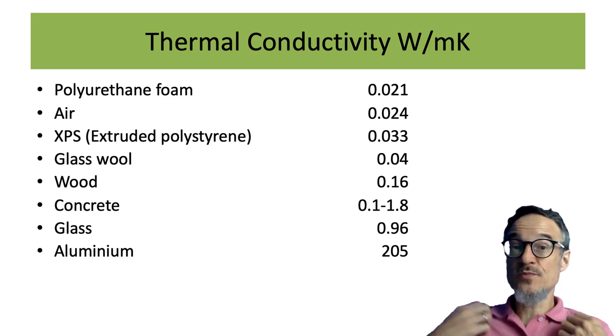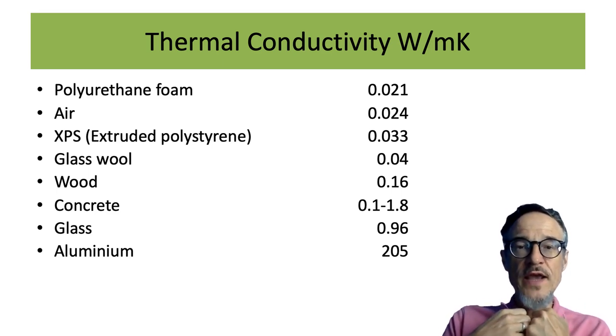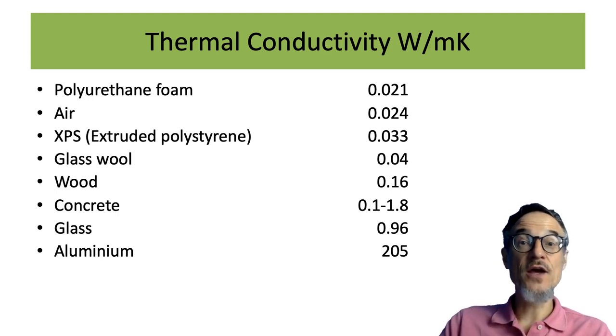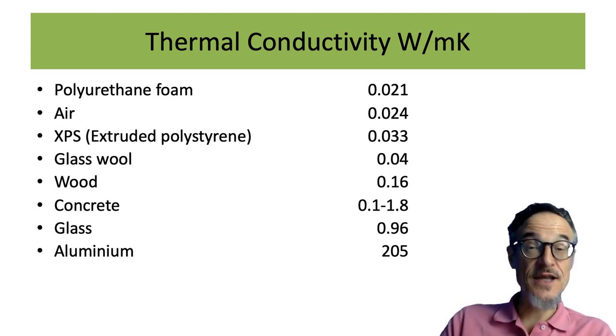It's the same as our clothes. If you have a down jacket, it's working not because of the down, but because the down is trapping air. And the air doesn't conduct heat. It's very bad at conducting, and very good at insulating.